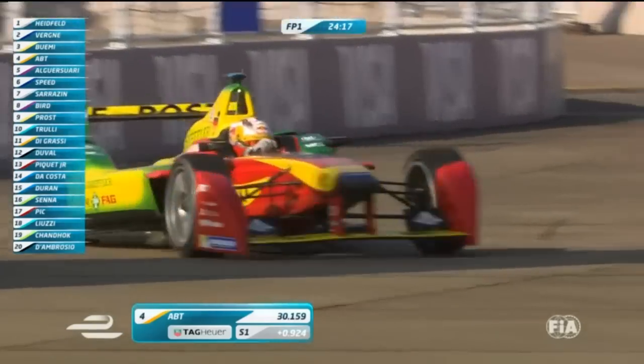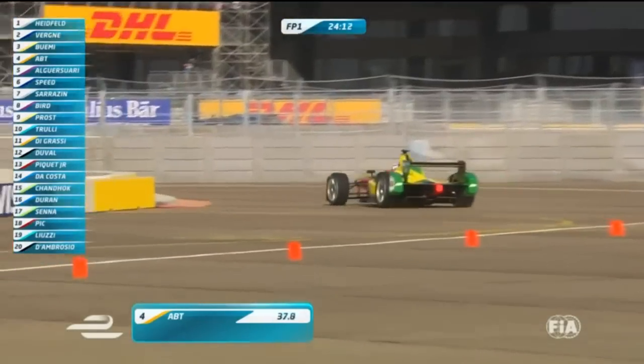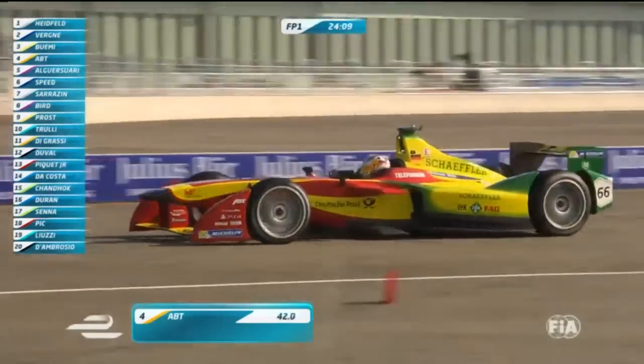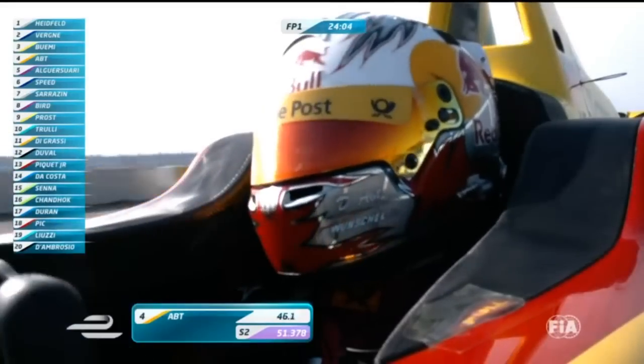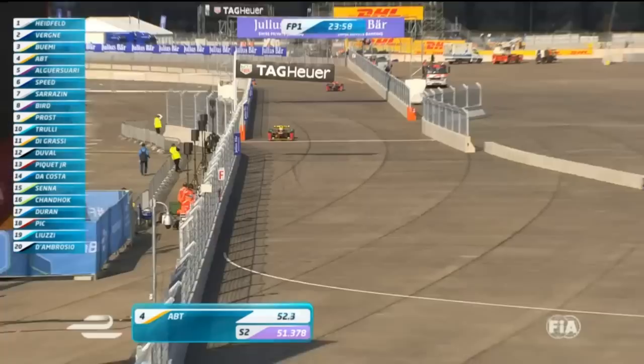Jean-Eric Vergne has just gone quickest of anyone in the middle sector at 22.0. Nick Heidfeld still has the quickest time. You can see the timings on the left-hand side of the screen there, with 24 minutes to go in this session as Abt swings it around the right-hander. And now on the brakes into turn 10.